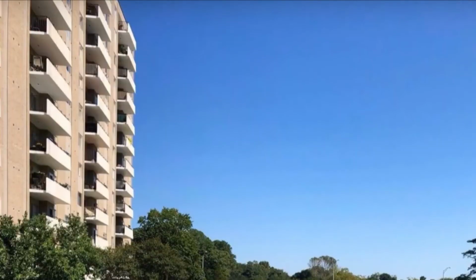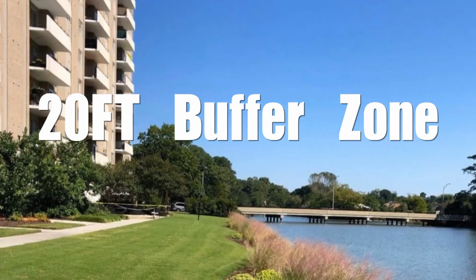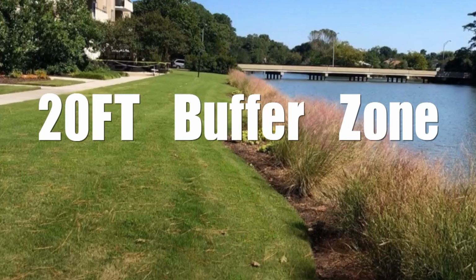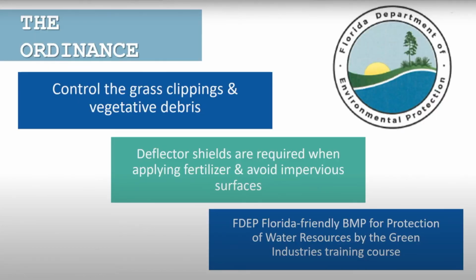Another important rule is to mind your buffer zone. A buffer zone requires at least 20 feet between the fertilizer application area and any waterway or storm drain. A 20-foot buffer zone makes it more difficult for any nutrient to reach waterways by creating more distance for it to travel. Additionally, FEDP offers a Florida-friendly Best Management Practices course for water resources.